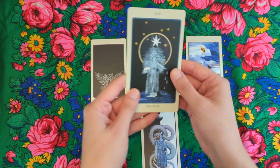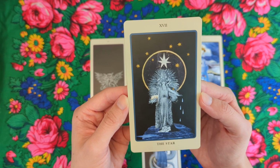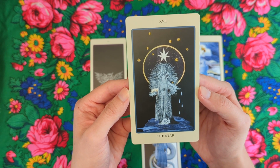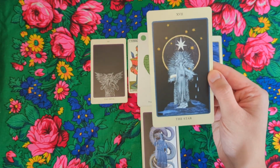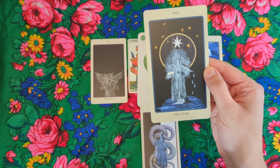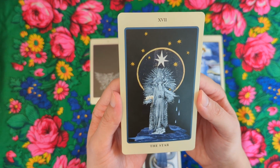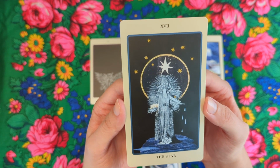So as above, we have the Star, and I feel like the stars are the OG as above, right? So the idea that the heavens replicate what happens down on Earth. So this feels like a classic as above. So in our little spread, external cosmic influences. So maybe a little bit of divine inspiration here, maybe a little bit of looking upwards, looking forwards, looking to some kind of spark here.